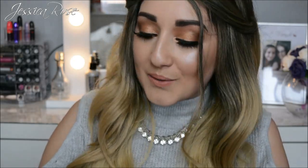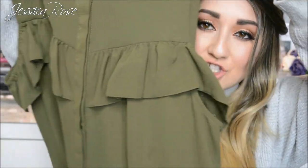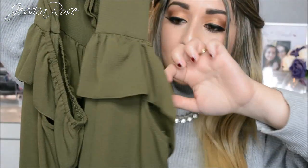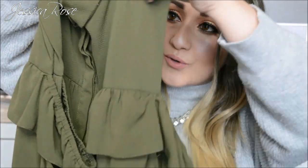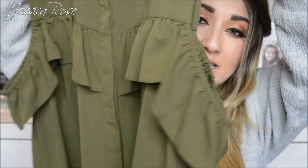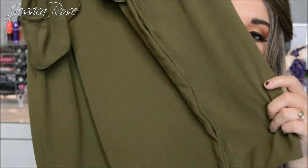So moving on to clothes now, and the first thing I picked up was this beautiful green shirt, and it has these open cold shoulders and it has this sleeve that just rests on your arm. It is so pretty on and it's a really nice green colour. I absolutely love greens and I think it's such a pretty material. It's really nice and flowy and loose, and I love these shirts loose on me. I don't like them really tight, so I do go up a size in these.